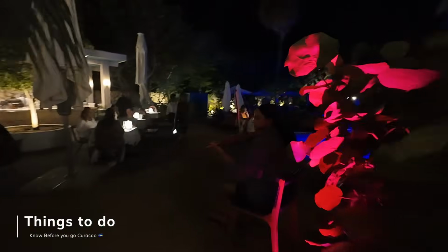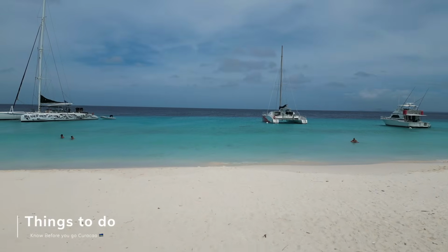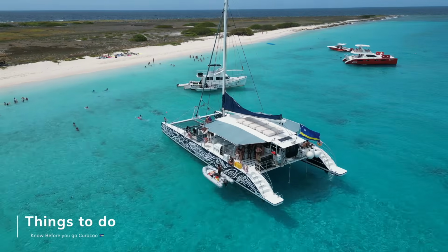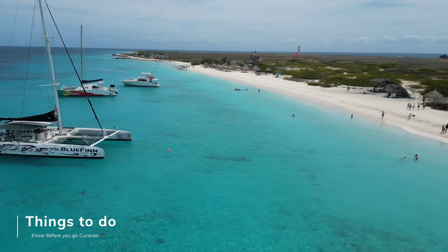But Curaçao has a lot of nightlife and amazing beach bars. There was even a day where I left the group and I went to Klein Curaçao on a boat trip by myself and had an amazing time. This honestly was my favorite beach that I visited in Curaçao. But it takes a lot to get there. And you can see all of that in our full video.